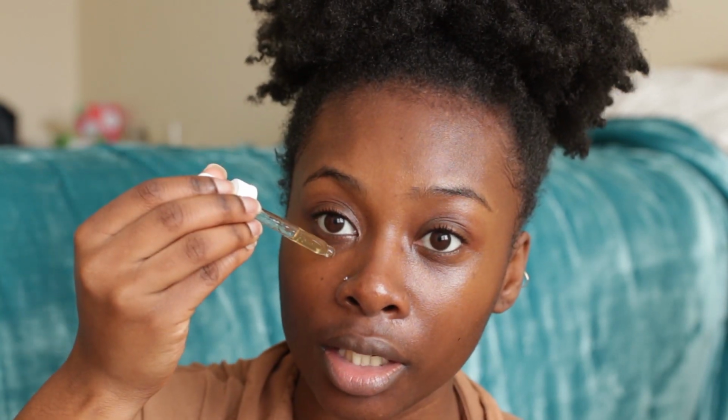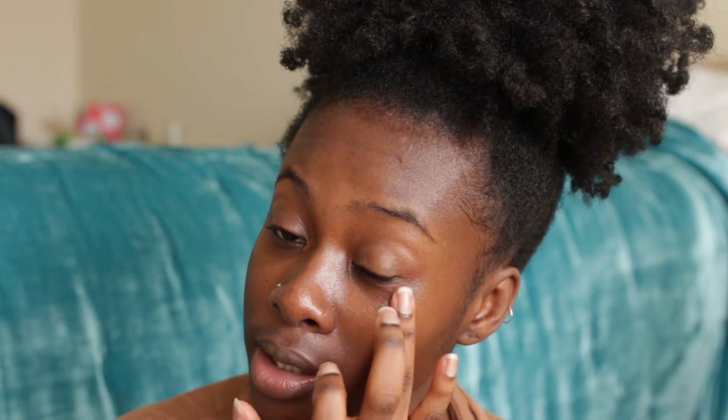This has been helping with my under eyes because they're naturally pretty dark. They don't get puffy, but this has been helping reduce the appearance of my under eye circles. So I'm curious to see how this is going to look over the course of like a month to 3 months, because that's when I usually see the most progress when I use a skincare product. So the fact that I've already kind of started to like it and it's only been like a week is pretty exciting. Great. So that's my under eye.